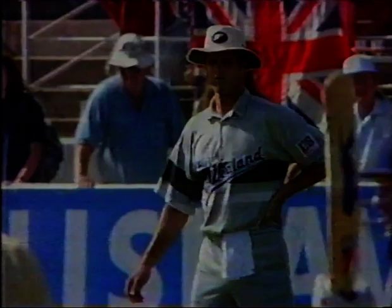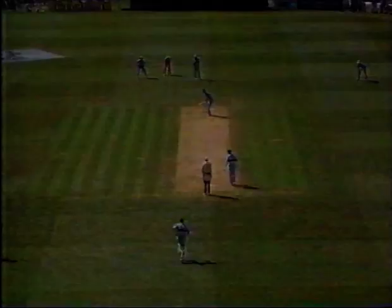Yes, it's pretty lonely out there when you're skipper or even as a player. If you're going down easily, you have to suffer as 11 people, whereas if you're losing batting, of course, there's only two of you out there to suffer.